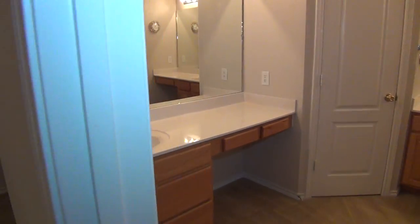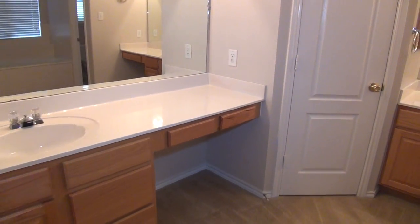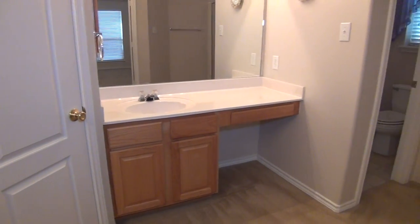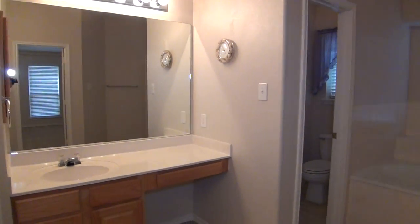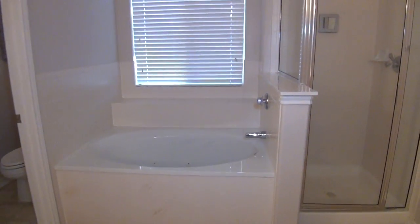And then finally, the master bathroom. We have the sink, we have a sitting area. You have your linen closet, another sink, another sitting area. Your commode there in the corner with the door. And then we have a very nice stand-up shower, and right next to it, a Jacuzzi jet garden tub. So it's perfect for relaxing after a long day at work.